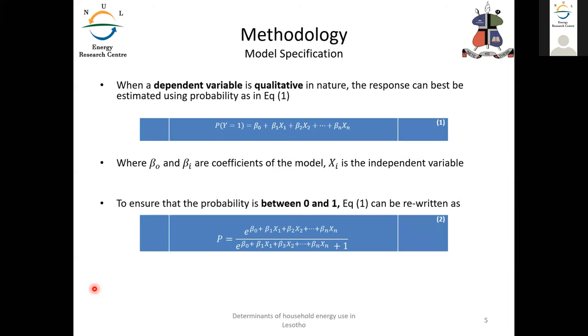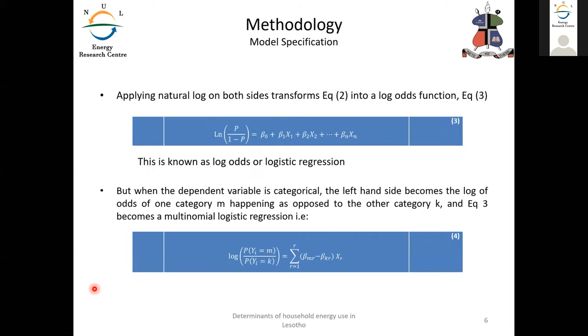In order to determine the determinants of household energy choice, we want to assess a variable that is qualitative in nature, which is the choice. So the response can best be estimated using probability as shown in equation 1, where beta 0 up to beta i are coefficients of the model and xi are the independent variables. That is, they are the determinants or the factors that influence the choice. To ensure that the probability stays between 0 and 1, we have to employ an activation function as shown in equation 2. But to preserve linearity as in equation 1, we apply the natural log on both sides so that we get equation 3. This equation 3 is now known as a logistic regression.